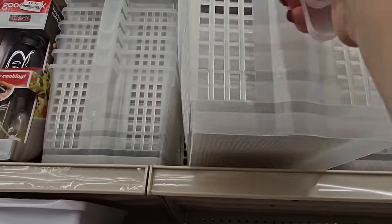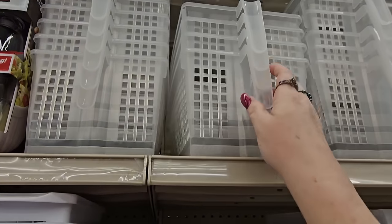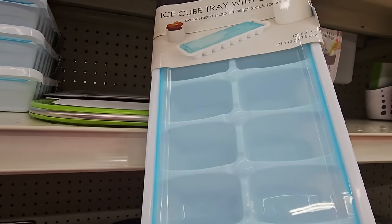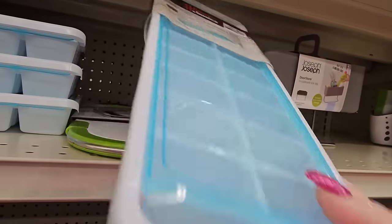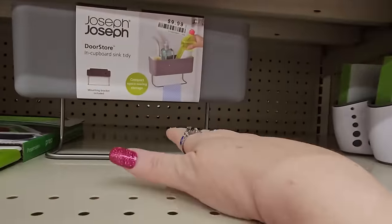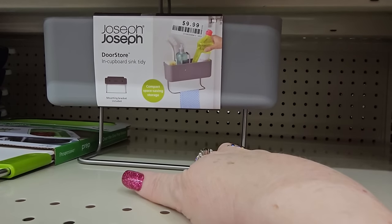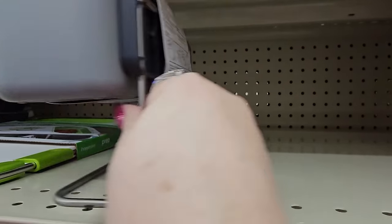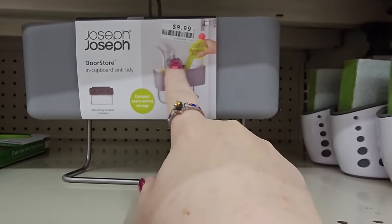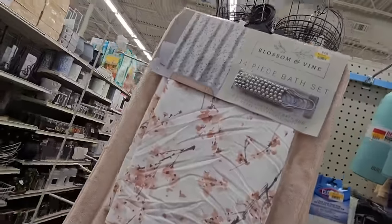Let's see about the large ones. $2.99 still. Everybody's selling ice trays with the lids on them. Look at that one. $4.99 for that. That's a little expensive in my book. Oh, but look at this guy. It's a door store in cupboard sink caddy. So you mount this on your door, and then you have your caddy, and then you have your towel rack. It's $9.99. Ooh, this looks pretty good.